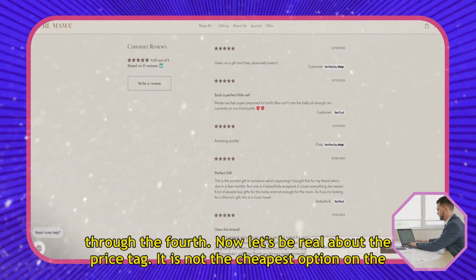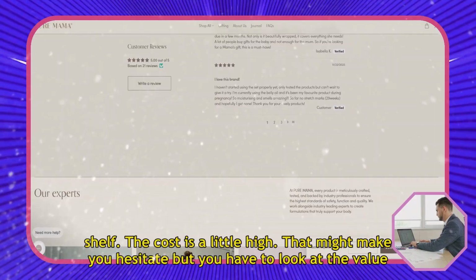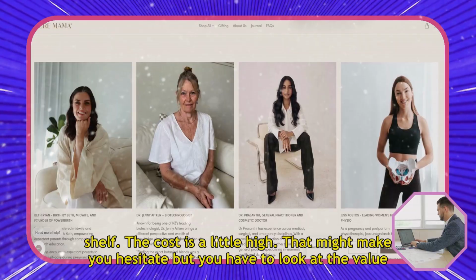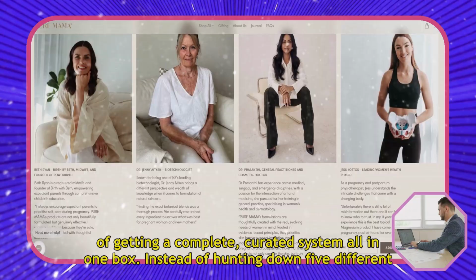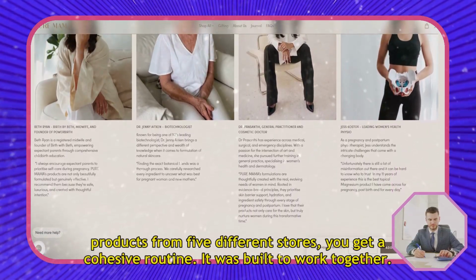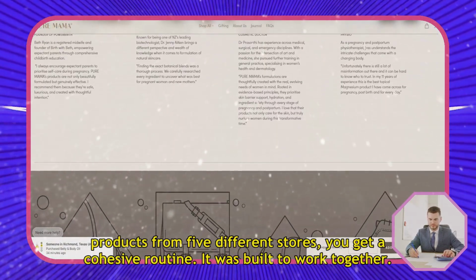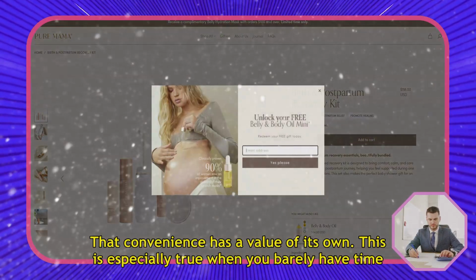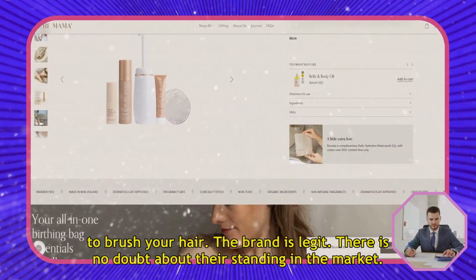Now, let's be real about the price tag. It is not the cheapest option on the shelf. The cost is a little high. That might make you hesitate. But you have to look at the value of getting a complete, curated system all in one box. Instead of hunting down 5 different products from 5 different stores, you get a cohesive routine. It was built to work together. That convenience has a value of its own. This is especially true when you barely have time to brush your hair.